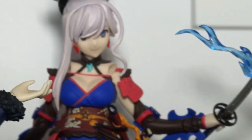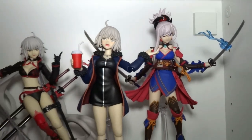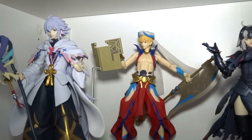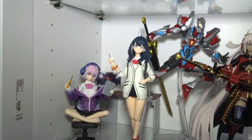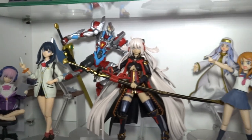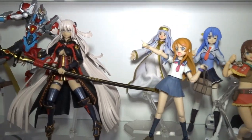Here's Jolter and Jolter and Jolter. And actually not Jolter, but she has silver hair just like everybody else, so it kind of fits, right? Doesn't this look good? We got Gilgamesh, Merlin, and the entire cast of thick anime fights. The entire cast of Gridman. Alter Ego, Okita Shoji. One of my more recent reviews with intimidating presence.